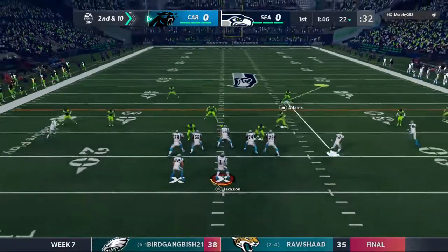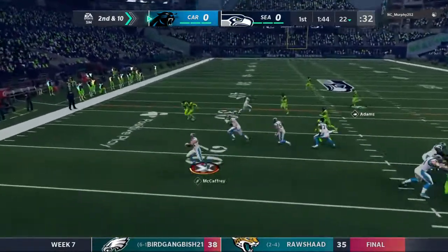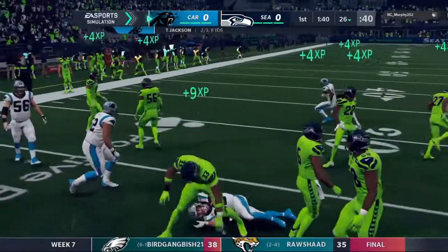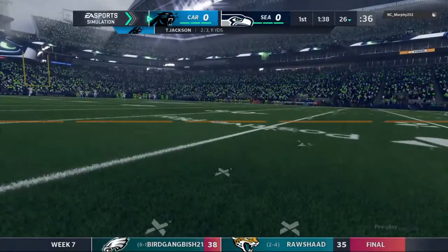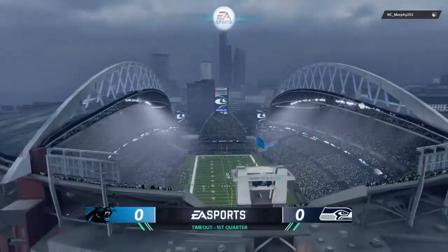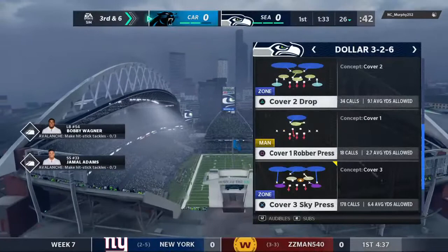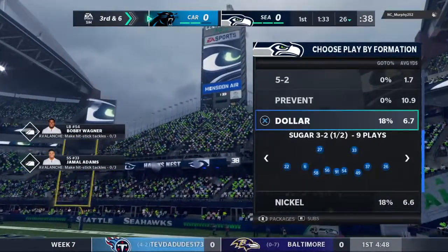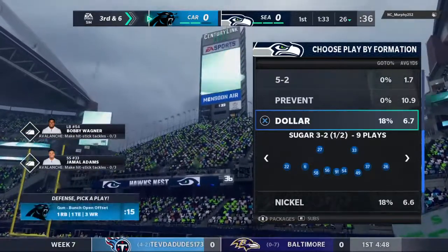So after the incompletion, 2nd and 10 from the 22. Now left side on the swing pass. And a nice job to break free of one tackle, but it slowed his momentum somewhat, and he's taken down right after. Now the offense going to use the first of their timeouts. They'll have 2 remaining as we step aside here in this first quarter.